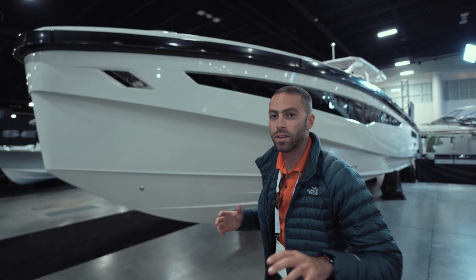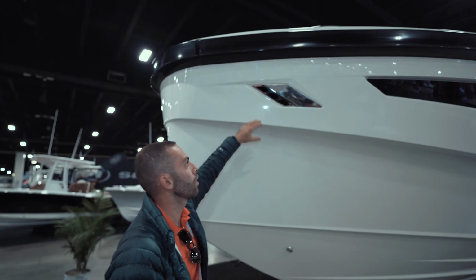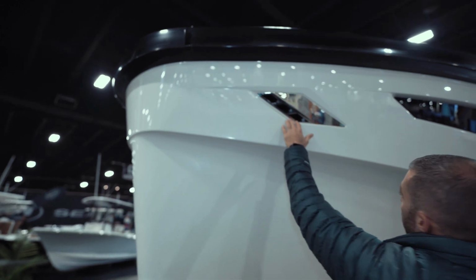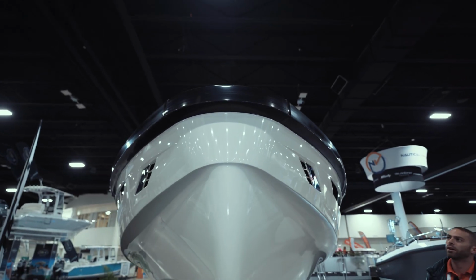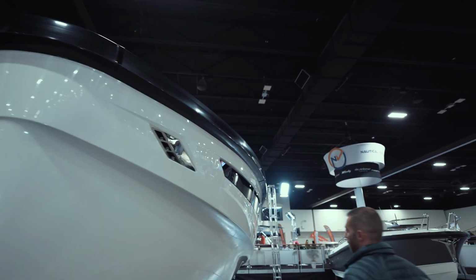Let's talk a little bit about the exterior of the boat and the design in the hull itself. Starting off in the bow, we have some wonderful running lights up above, so that they'll illuminate if you're nearing up a marina or if you're going through some mangroves. You have clear visibility over there.